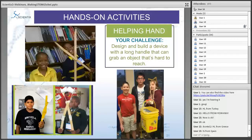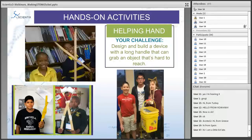One thing that you may notice is that there's no one solution or right answer. Kids are really encouraged to think creatively and outside the box to come up with a variety of different solutions that all meet the same need. It teaches kids a new way of thinking about problem solving.